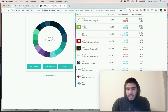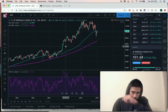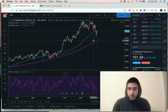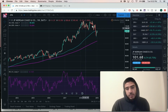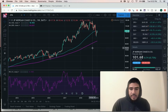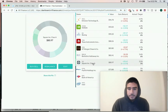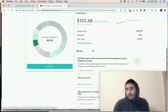The next stock on the list is JP Morgan. So JP Morgan, also known as Chase, kind of broke below the 100-week moving average recently, very similar to Boeing, because Boeing had a very strong move, and then ever since around 2018, it's just been nothing but sideways consolidation, one slight breakdown before eventually recovering. So Chase, from a long-term perspective, still looks intact, as you guys can see from these moving averages, and nothing much more to add to that, except that JPM does pay a dividend yield of 3.17%, which is awesome.